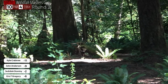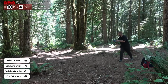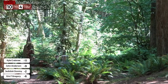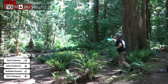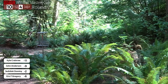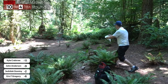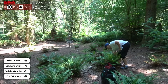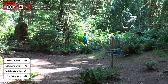This is another shot that's well done. That was very on line with the basket. I believe he went a little long. So it kind of opens up down here, at the safer angle. He's on a downhill putt for his par. Pretty safe shot for Eric. Hit the chains hard, but not in line enough, I guess.